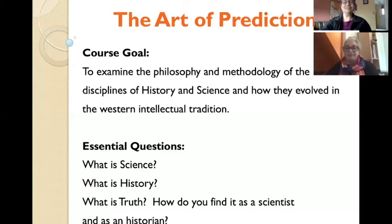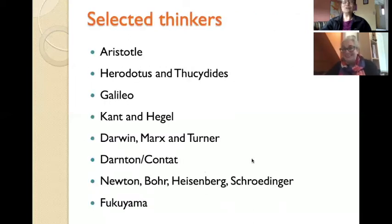Thanks, Rachel. So here are some selected thinkers, and you can see it's quite a list. Very challenging reading. The students have to think very deeply about what they're reading. Some of it's primary source, some of it is not, but it's all quite challenging. And you may know some of the folks on here, and some of them, or even all of them, might be new to you. And that's often true for our students as well.